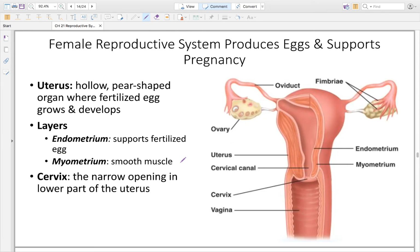All right, the uterus. They call it a pear-shaped organ because it is. It does look like a pear, so it's this pear-shaped organ, right? And it's hollow. And so the purpose of the uterus is to house a fertilized egg and allow a baby to grow. So let's say there's a pregnancy here. All right, so this is how it's going to work.